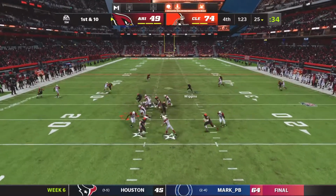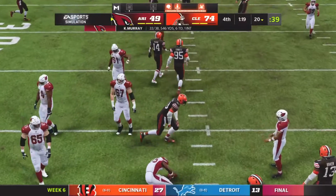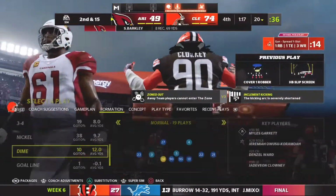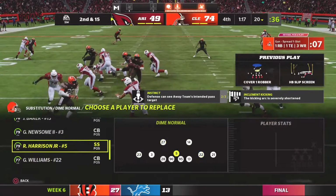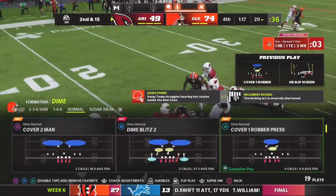Trying to shake off the interception. He'll look to throw. They'll set up the screen to Barkley. And he got blown up on that play, back at the 20. So it goes as a completed pass, but they lose a full 5 yards. Well, that play really didn't fool them. They completed the screen pass, but for lost yardage, a really nice play by the defense.